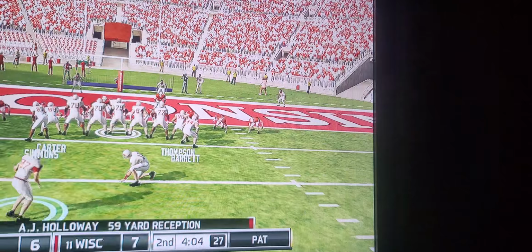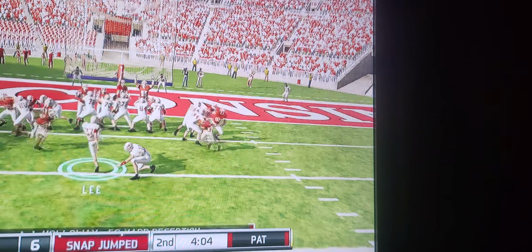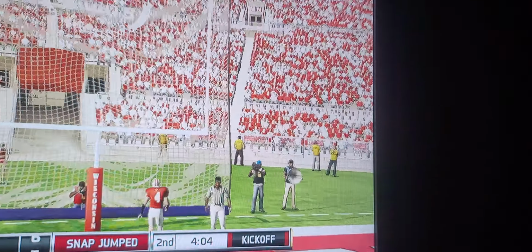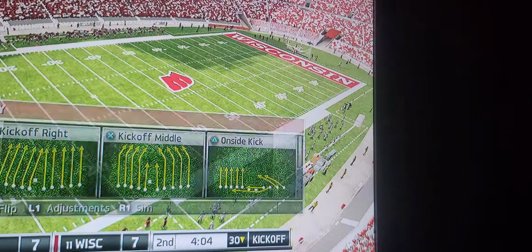Let's go. We're gonna kick it. And the kick is up and it is in. Tie game against Wisconsin.